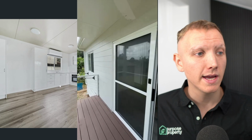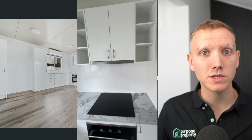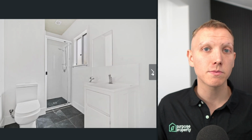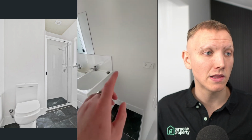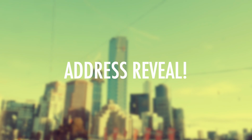This is a shot of the granny flat. You can see it's basically brand new. It's only a few years old. It's got a new kitchen. It's got the insulated panel ceilings, new laminate vinyl floors, white throughout, which is exactly what you want in an investment property. It's got the basic ceiling fans, some lights, some blinds, again, basic flooring. So this is a little 2-bedroom, 1-bathroom granny flat, and it is going to present really well to tenants over the long term. Let me reveal to you exactly where this property is.